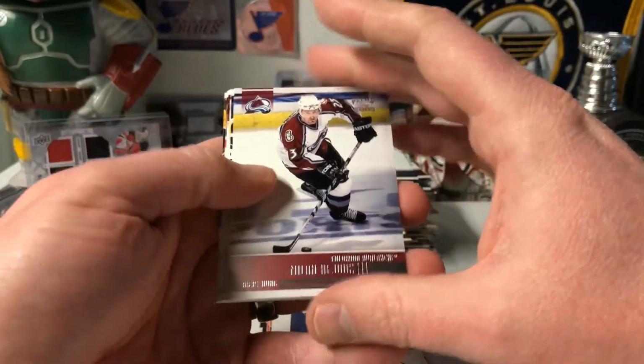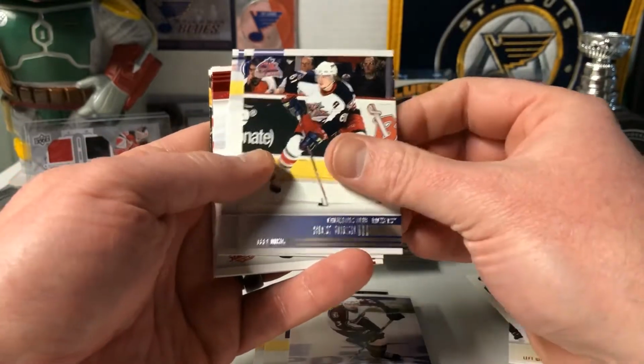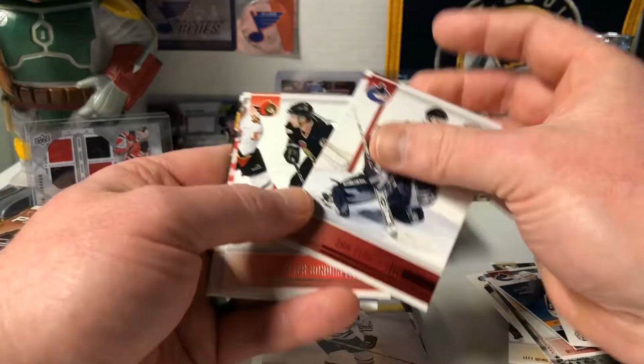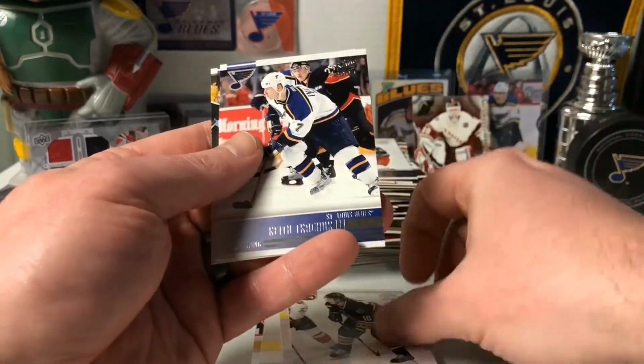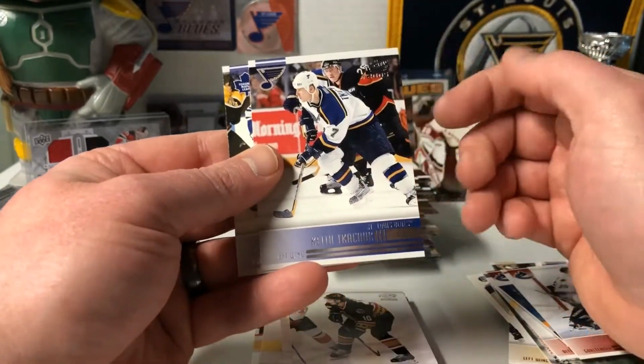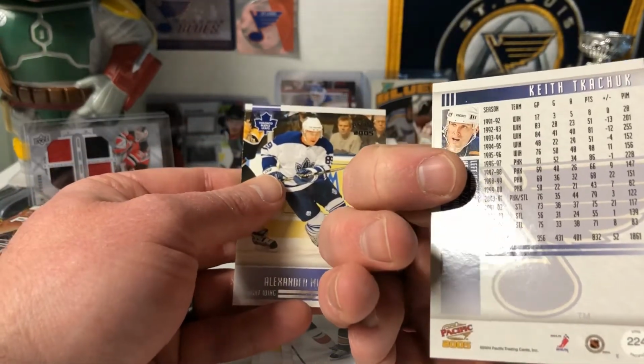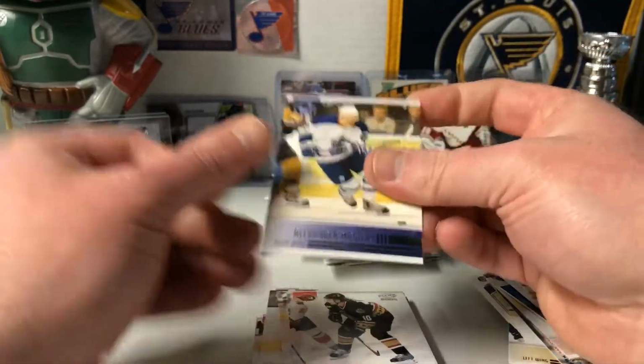And then we have Milan Hejduk, Rick Nash, Ethan Moreau, Dan Cloutier, red, Peter Bondra, Keith Tkachuk for the Blues. I think this is a couple years after he got traded, yeah. And then Alexander Mogilny.